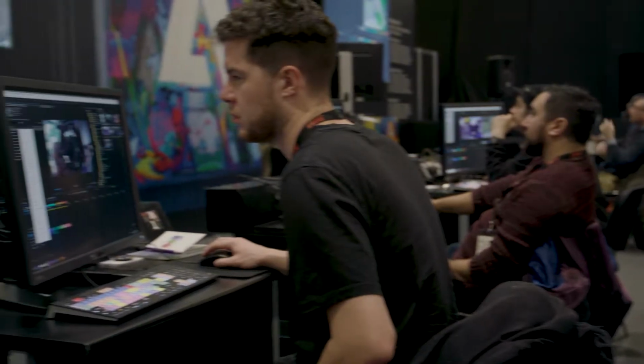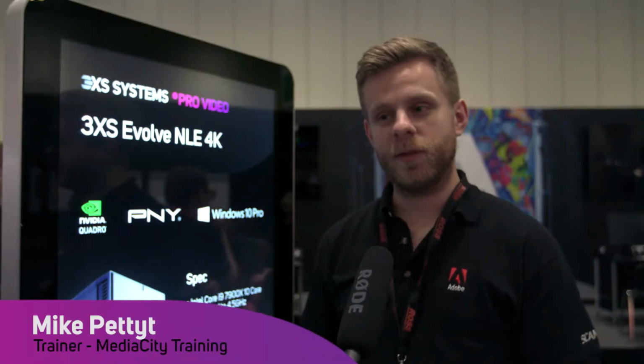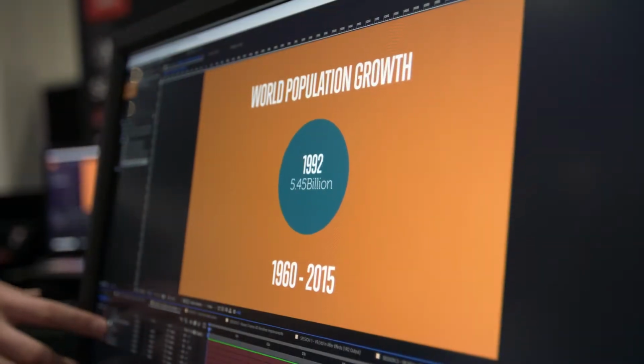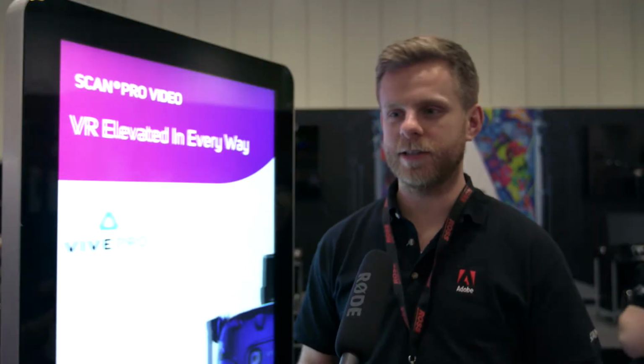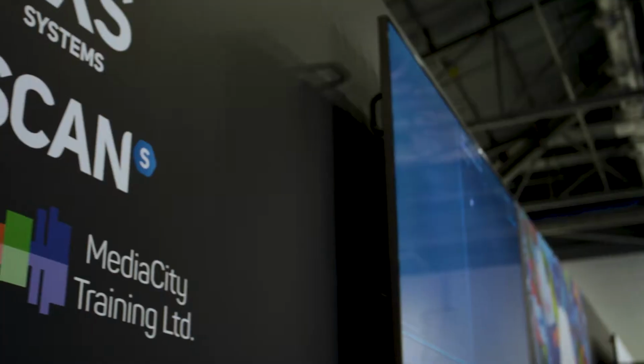We've also had MediaCity Training here, which is wonderful. They've been doing training sessions on all of our different features and software and walking through, and I've just been entirely pleased with the entire event. It's been really nice to share some of the new stuff that has arrived with After Effects CC 2018, but also giving some people grassroots training in how to animate titles and then take those a little bit further and bring them into Premiere Pro and edit them that way.